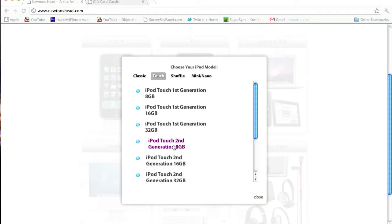So if you think, oh, this website's not paying me what my device is worth, they are, and they might be paying you more than what your device is worth. You've got to remember that this is also a company that's in there to make money. So they're not just going to be giving away money for your old devices. Just keep that in mind when you go onto this website.